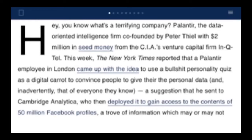We already read about the system in HHS that they have to track COVID patients. Let's find out what else they've been tracking for the government. Hey, you know what's a terrifying company? Palantir, the data-oriented intelligence firm co-founded by Peter Thiel, with $2 million in seed money from the CIA's venture capital firm In-Q-Tel. Really? So, once again, we see another company that is being financed through seed money through an intelligence agency.